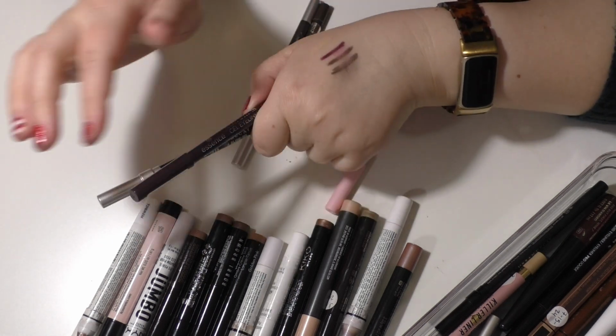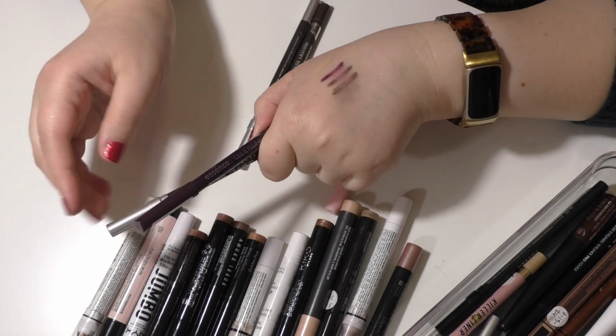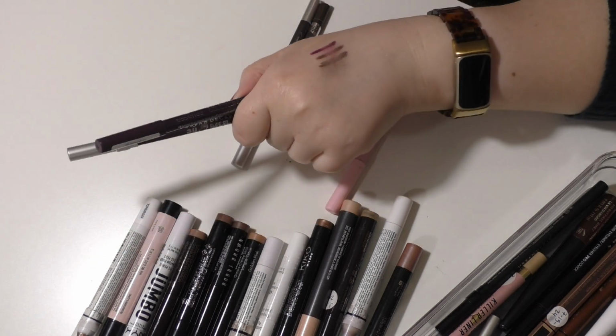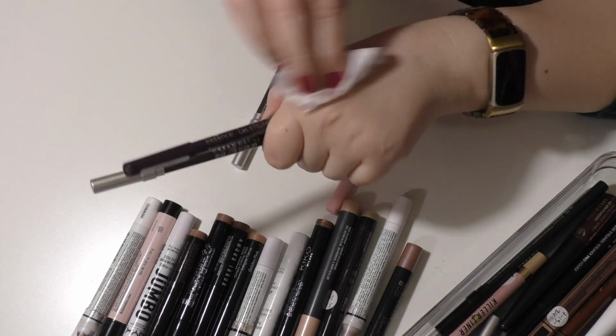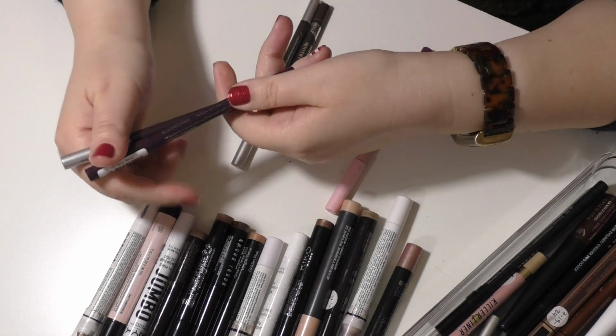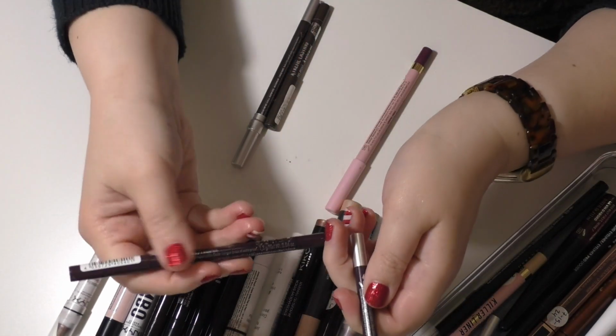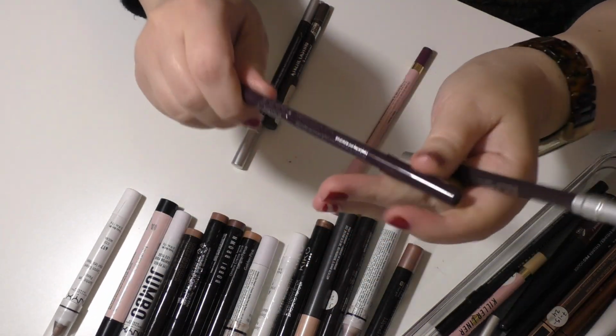I'm honestly not sure. They all smudged when I wiped at them, but I think it's because I still had some makeup remover on my hand. I'm very torn. Very, very torn. Especially because Essence is so inexpensive and this one is so not inexpensive. Okay, I think I'm gonna take this one.